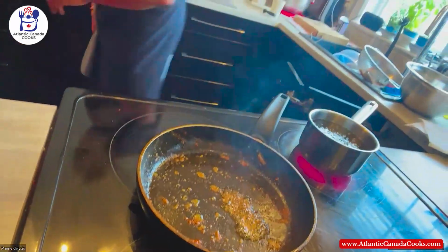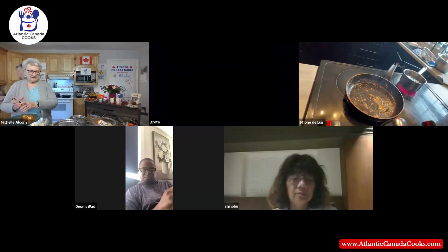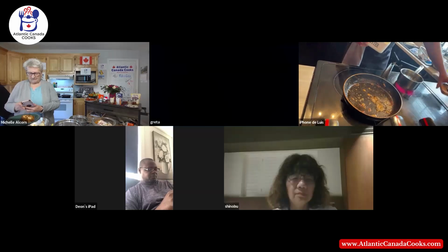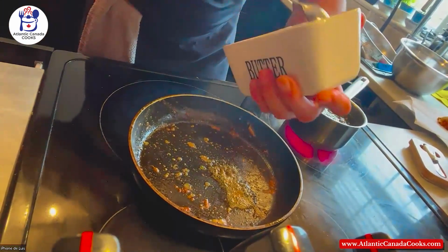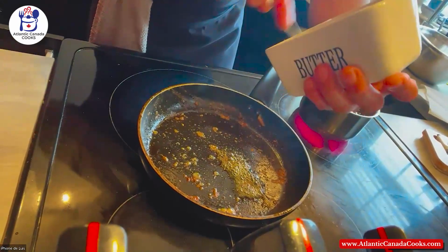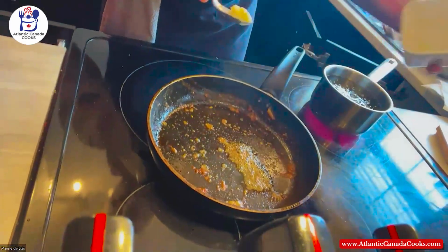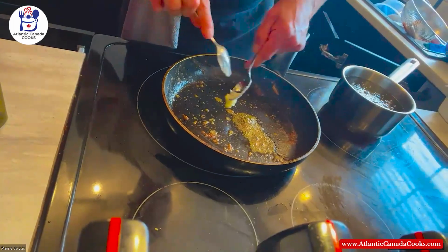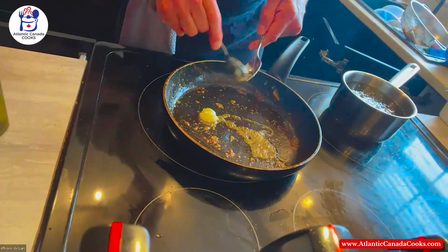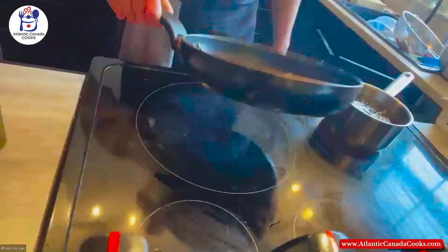Okay. Now, a little bit of butter. Butter is important in life, guys. If you don't have butter in your life, you don't have a life. As my son says, it's true. So, a little bit of butter, not too much. Let's say a teaspoon of butter.